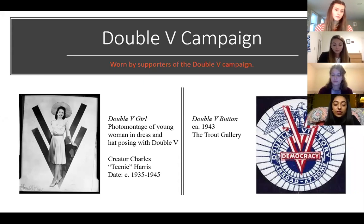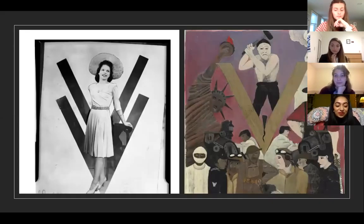The photo on this slide of the girl was taken by Teenie Harris, a Pittsburgh photographer who chronicled the Double V campaign. The woman in this image is labeled as the Double V girl, and glamorous women from around the country applied to be the weekly Double V girl in local Black newspapers, and this was to bring attention to the campaign. Next slide.